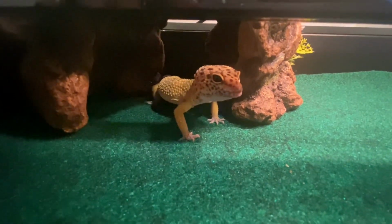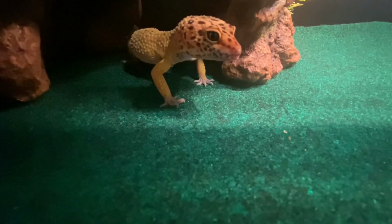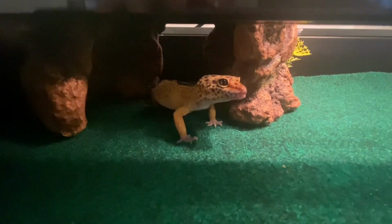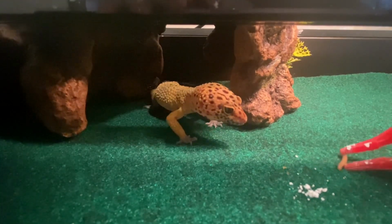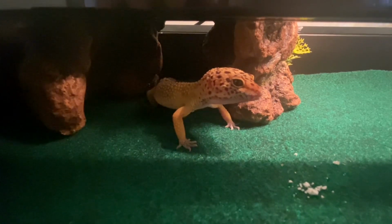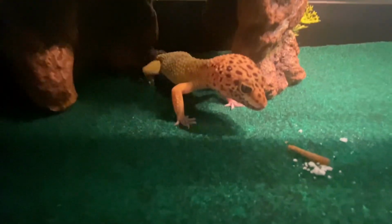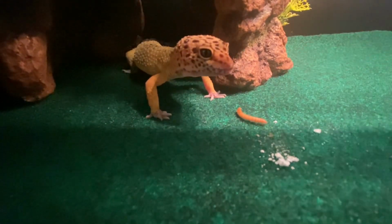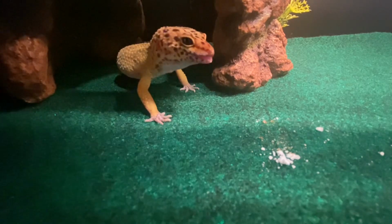So usually when I don't have any waxworms, what I do is I feed her about 4 or 5 mealworms. This is going to fall over. If not more. I don't really count. I kind of just feed her until she stops trying to go for it. Can you not attack the toms? Thank you. I marry you. But yeah, this is feeding Noodles. Can you? It's behind. There you go. Yeah, is that good, Noodles?